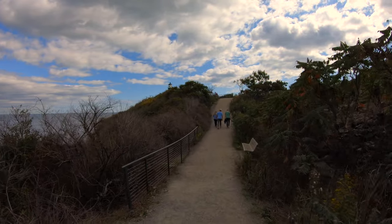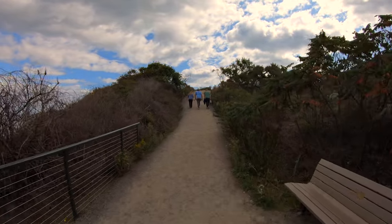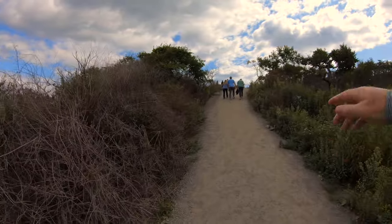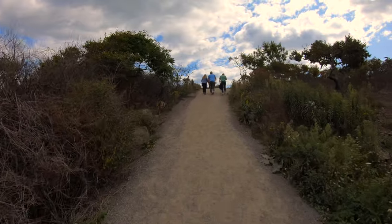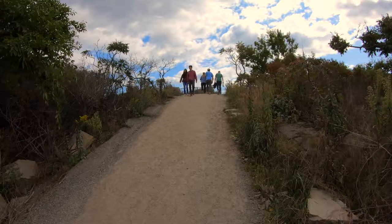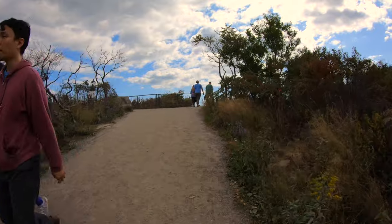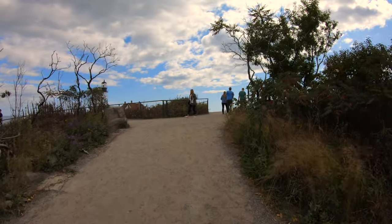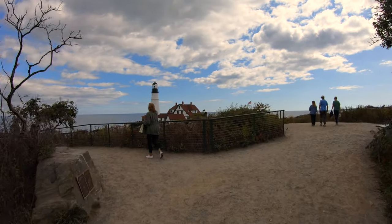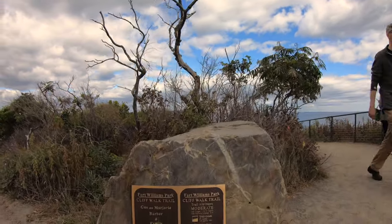So it's quite the sight. Really nice place to come. Both sides are nice. This is the side towards Portland. This side over here is towards like Kennebunkport, Saco. I think I prefer going in the direction towards Kennebunkport. This is the direction that I'm coming from, is heading towards that. But I'm coming from the Portland side, which is the cliff walk. So Fort Williams Park, cliff walk.